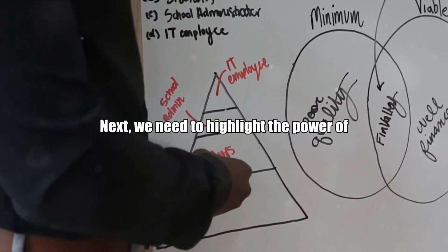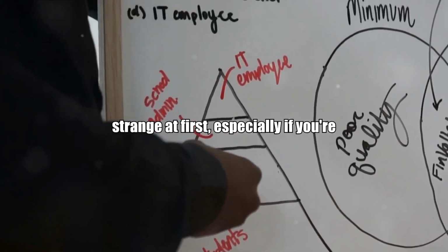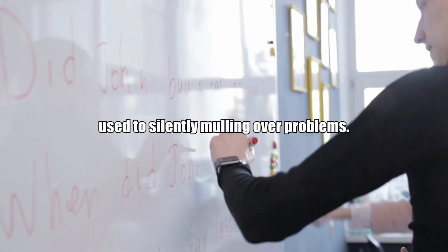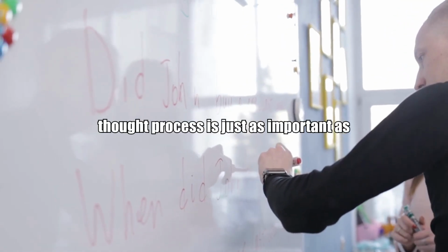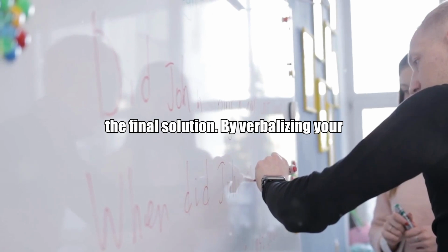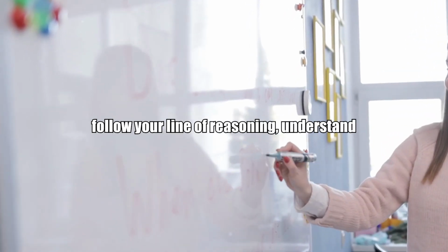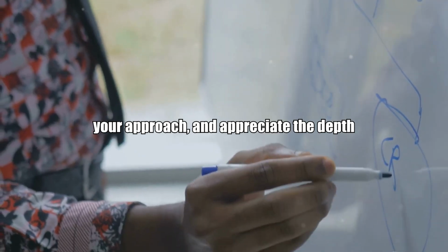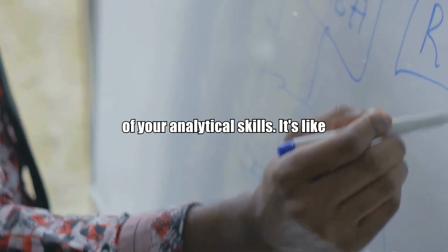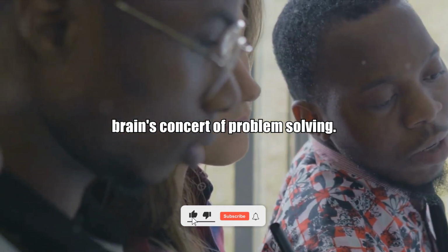Next, we need to highlight the power of thinking aloud. This might feel a little strange at first, especially if you're used to silently mulling over problems. However, in an interview setting, your thought process is just as important as the final solution. By verbalizing your thoughts, you allow interviewers to follow your line of reasoning, understand your approach, and appreciate the depth of your analytical skills. It's like giving them a backstage pass to your brain's concert of problem solving.